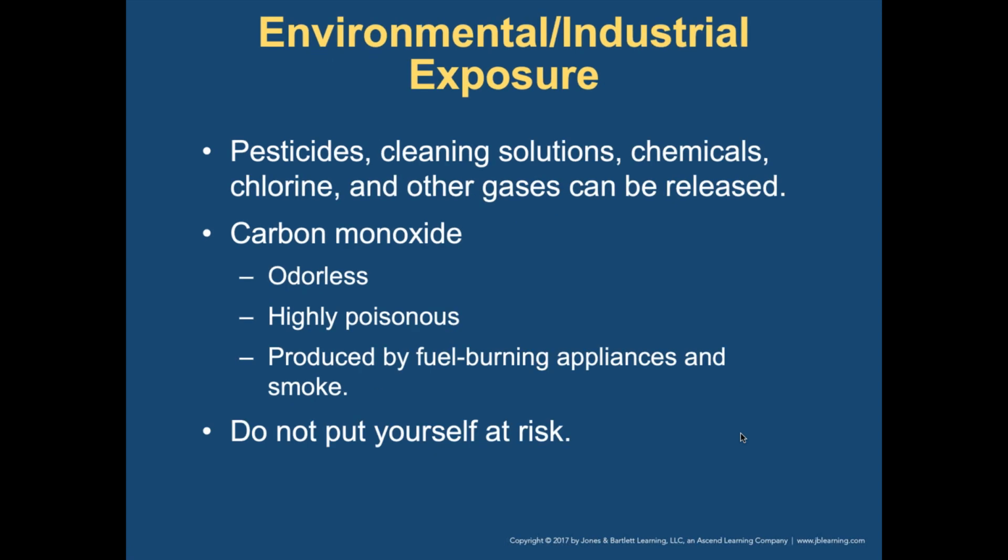So we've all seen this. Pesticides and cleaning solutions, like hydrogen peroxide, Pine-Sol and chlorine or Clorox. Even though it smells really good when you clean your bathroom, that can create some very dangerous fumes. Pesticides, cleaning solutions, chemicals, chlorine, and other gases may be accidentally released at an industrial site and inhaled by employees. Many industrial sites have their own medical, fire, or hazmat teams. I know BP's onshore plant down in Baton Rouge has a very large hazmat crew and a couple of their own safety medics. Very good job, but it's very dangerous.